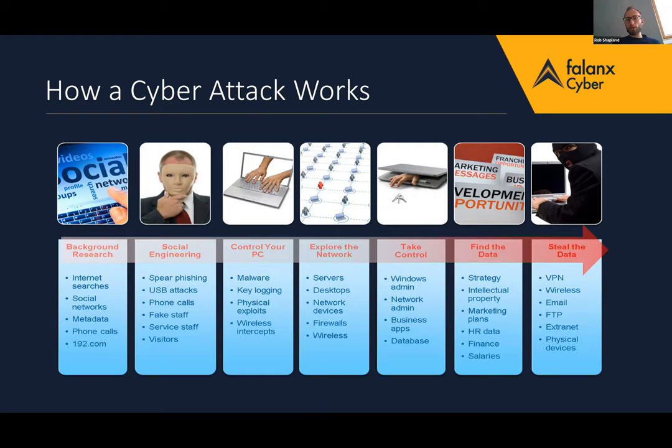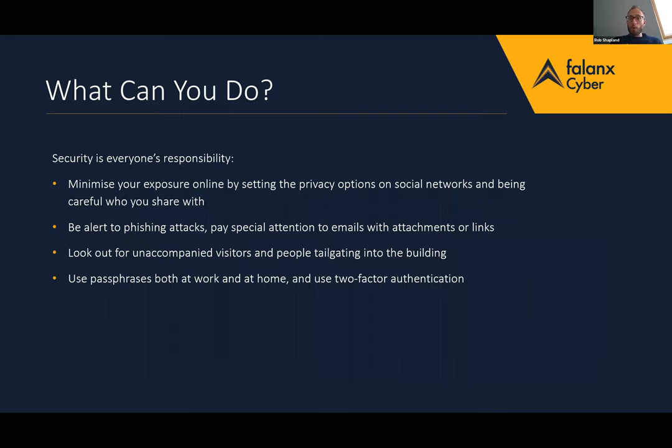We find a way of making money from it, whether that's ransomware, encrypting everything on there and asking for money back, or we sell the information itself, might be worth something, we sell that, and then hopefully we get away without getting caught. So you can help by doing various things.